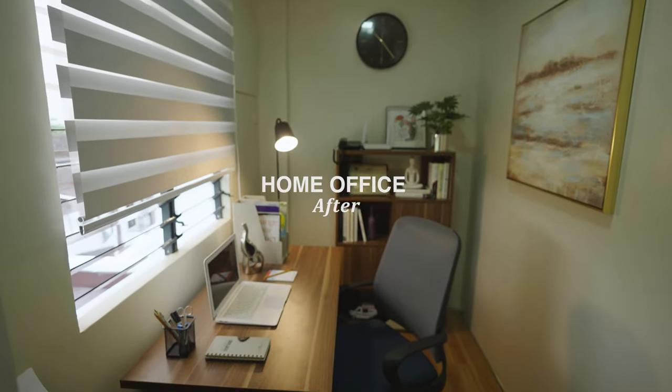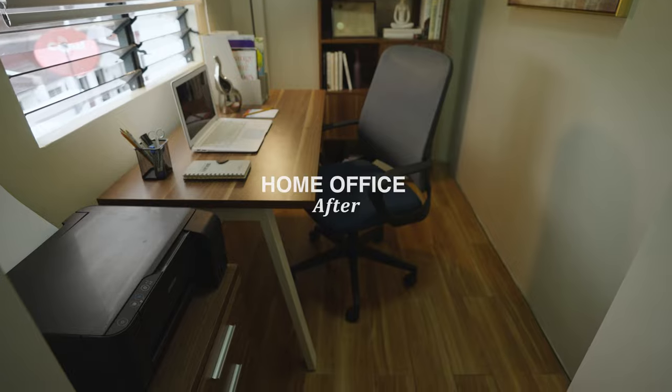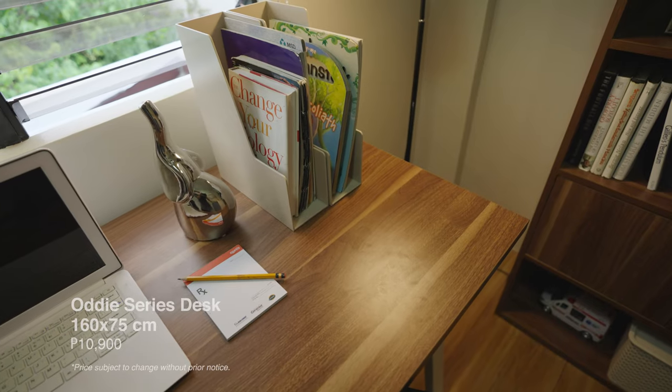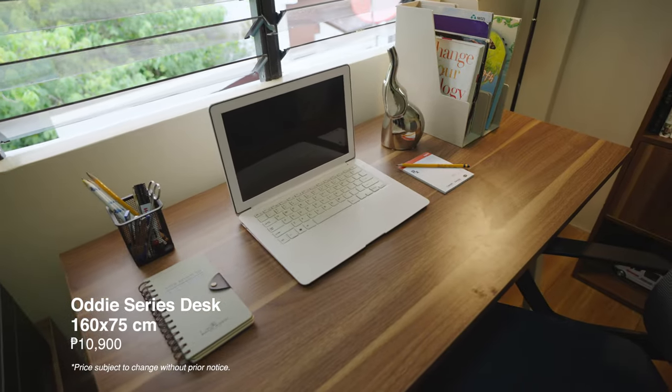We turned this space into a home office. The dad occasionally worked from home and the two kids had online school as well. So this workspace was very useful. We placed the table right by the window to take advantage of the natural light.